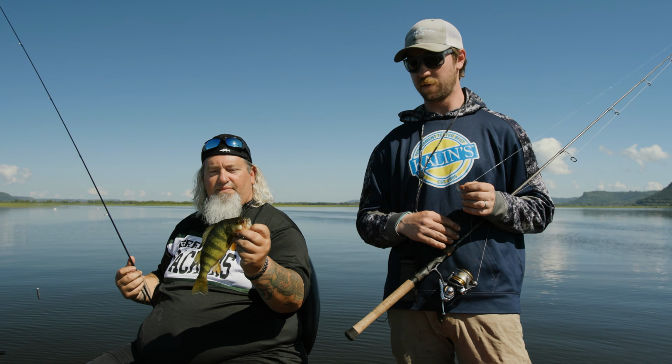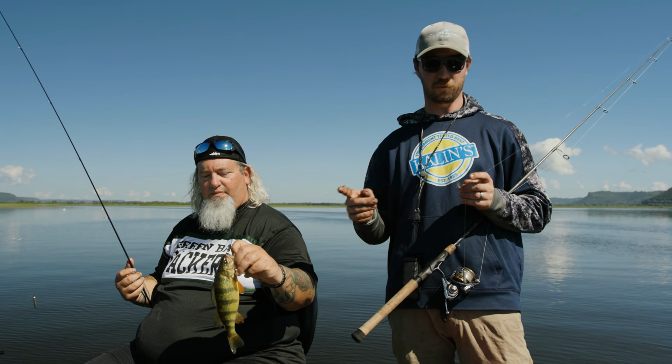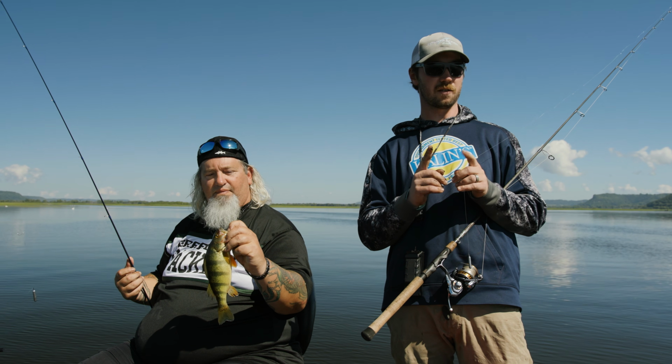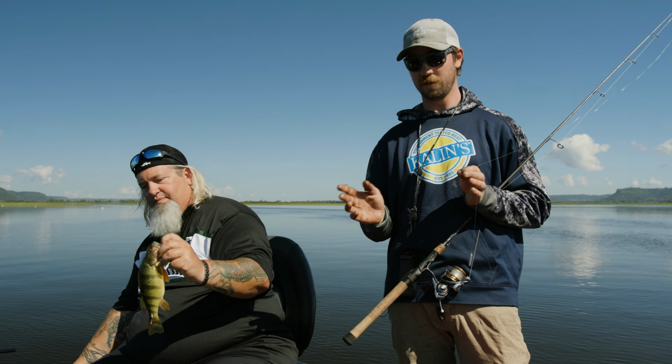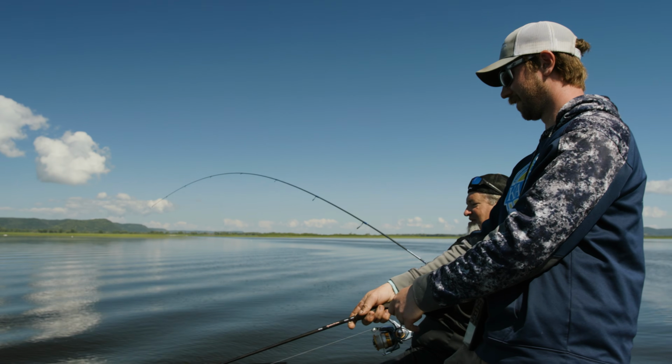It is, and they seem to spawn incredibly well, because there's places we could go and get all the ones this size we wanted. Really? Yep. So there's all different year classes all over the place. It seems to be doing phenomenal out here.